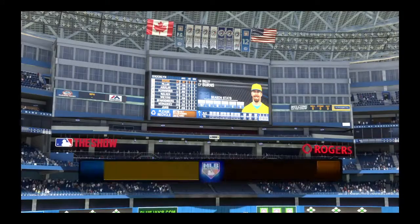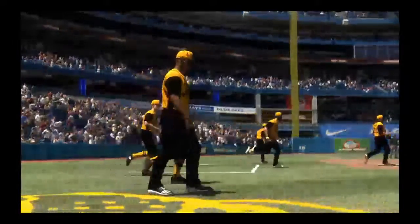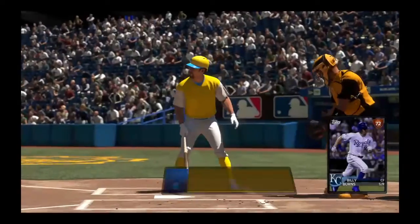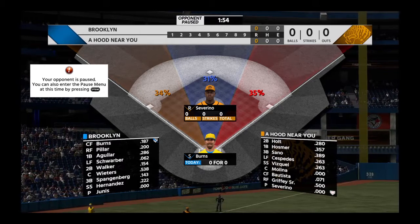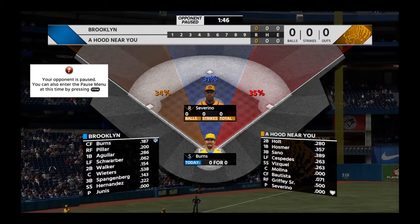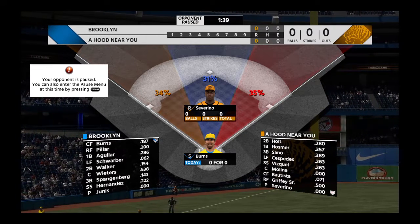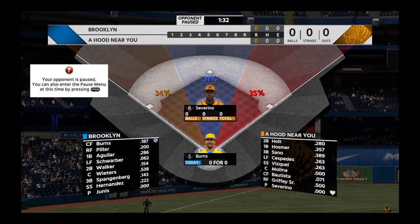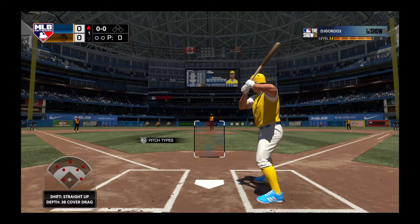We are in downtown Toronto getting set for baseball on MLB Network. It'll be spring training Diamond Dynasty action in this one between Brooklyn and the Dominican Republic. It's baseball on MLB Network, and it's coming up. Into the box now, Billy Burns. Leading off for Brooklyn, center fielder, Billy Burns.